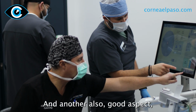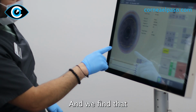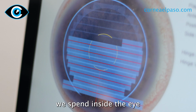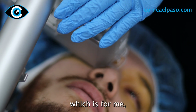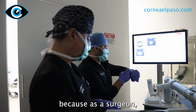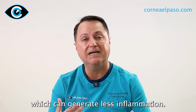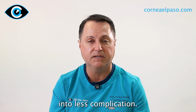And another good aspect, and that's my personal opinion, we find in the studies that the amount of time we spend inside the eye every time we do Femtosecond Laser is less, which for me is a very, very important part, because as a surgeon, we want to spend less time inside the eye, which can generate less inflammation. And of course, maybe that translates into less complication.